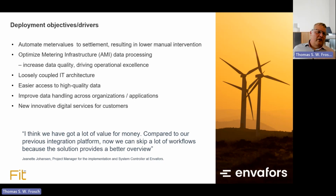Being an IT consultant, we also wanted an IT architecture that was loosely coupled, in a way that we had a lot of suppliers for water, for gas, for electricity, and we couldn't just say, just use this. We needed to have something where we were in control, and we had an integration platform that would grab all the players in the market and be able to take whatever data we would give it. And one of the things that we wanted was to access high quality data in an easier way. In the old platform, we were not in control, but in the new one, the flow is much easier.